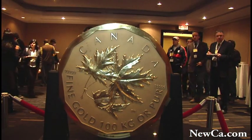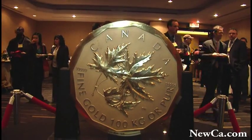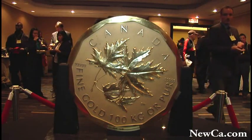The Canadian coins are in worldwide distribution. I know for a fact that they're quite popular, for instance, in Japan. They're very popular also in Asian countries where people tend to prefer pure gold for investment purposes, and they sell quite well in the US as well as Western Europe.